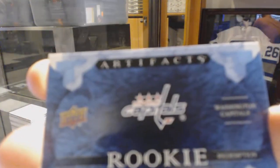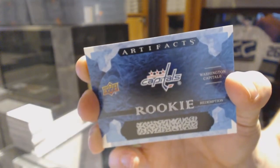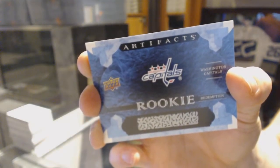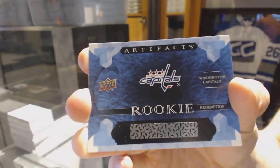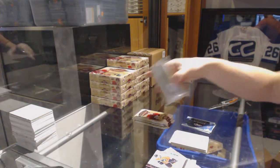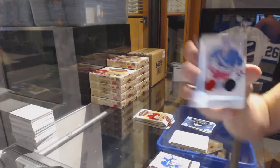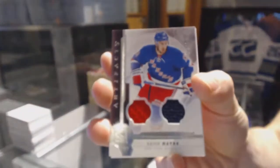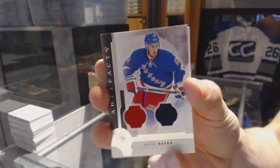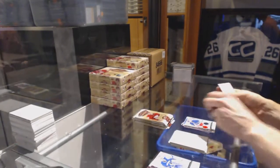Rookie redemption for the Washington Capitals. I know who it is, and I'm forgetting his frigging name. Help me out here, guys. We've got a dual jersey number 125 for the New York Rangers, Kevin Hayes. There's a kid from the NCAA. Sanford, Zach Sanford, that's it.